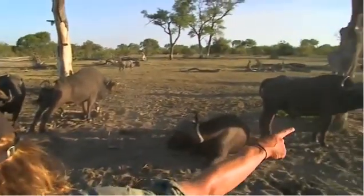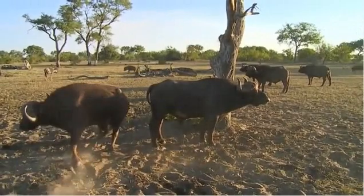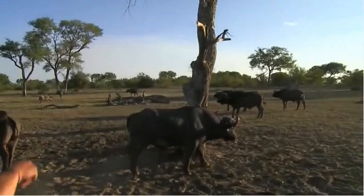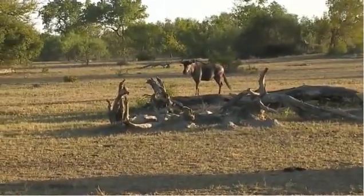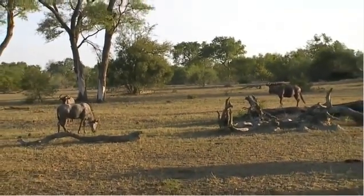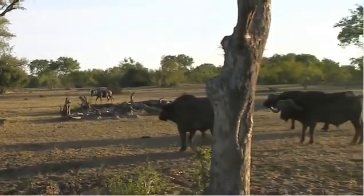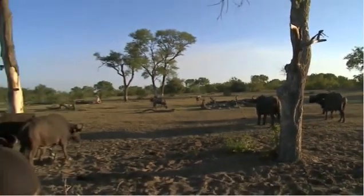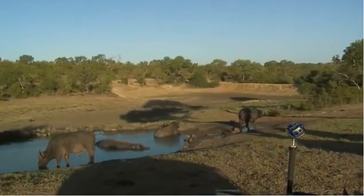Hello, Tiger boys, look, he's got a snotty nose. Oh, look at the wildebeest running behind. A couple of them setting off, doing some bucks. I think they are going to come try a drink, so we're in the ideal spot now. Buffalo kicking up dust for us, and a little family of Hadeda ibis also having a drink there.